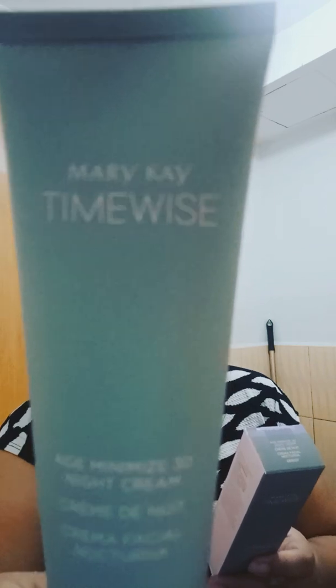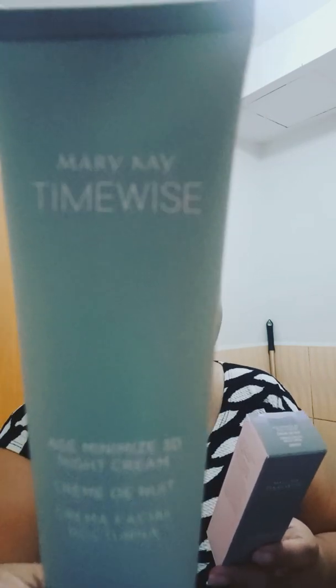It works during skin's natural replenishing cycle and features our patent-pending Age Minimize 3D complex and healthy skin-promoting Japanese apricot extract, and it will moisturize our skin for 12 hours. Okay, so how to use this? Simple. In the evening, smooth onto face and neck after cleansing. So of course, I already used our Age Minimize 3D facial cleanser. And we will now try the night cream.